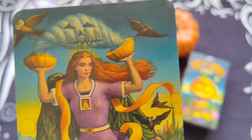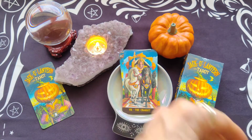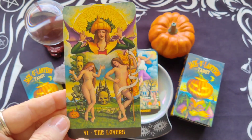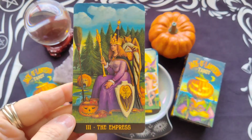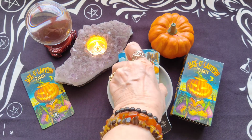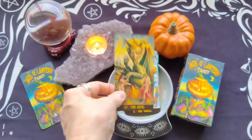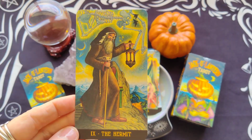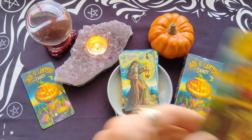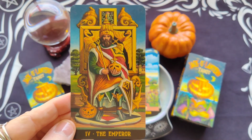Temperance. I love what's going on between the cups there. The Chariot, Judgment, the Lovers, the Empress, the Wheel, and you can see there's just jack-o'-lanterns galore. The Devil card, isn't that an interesting one? The Hermit, with this skeleton encased in light. The Magician. And the last one here, the Emperor.